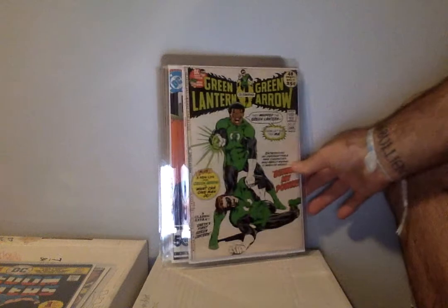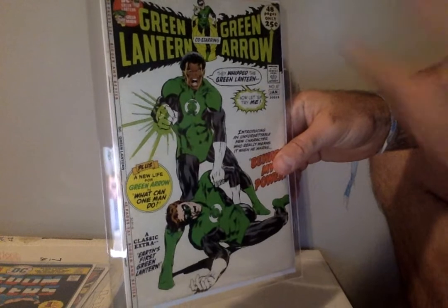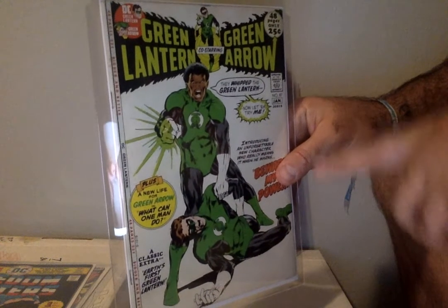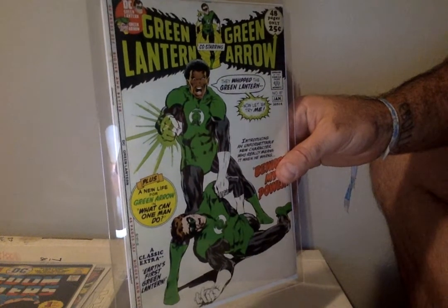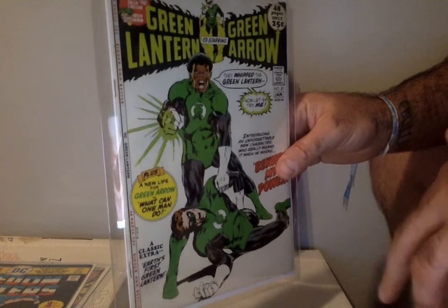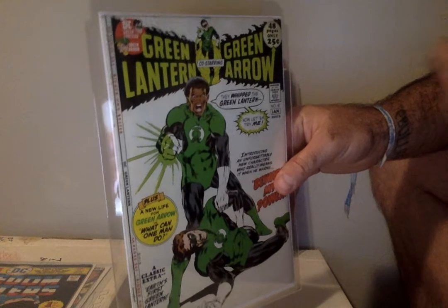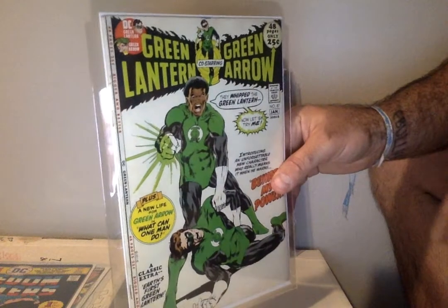The only reason why I got this book, you may not know what this book is. It's a Green Lantern book, but it co-stars Green Arrow as well. It's Green Lantern number 87. This is the first appearance of John Stewart, Green Lantern John Stewart, which is awesome. And legendary artist Neal Adams did the book cover and the interior. But the sole reason I got it is John Stewart. He's one of my favorite characters of all time. I think he's badass. And there's a rumor that Idris Elba is supposed to play him. I don't know, but I'm super stoked.